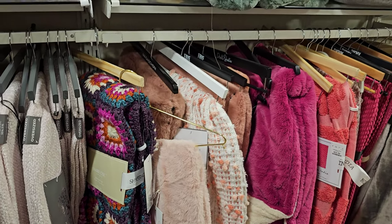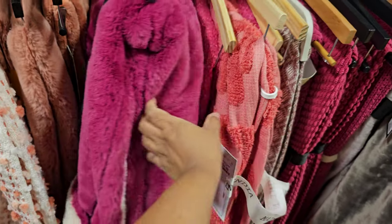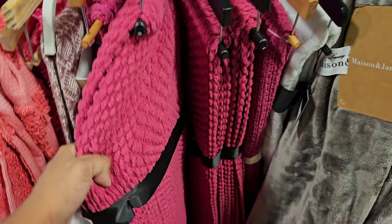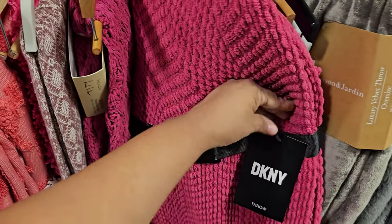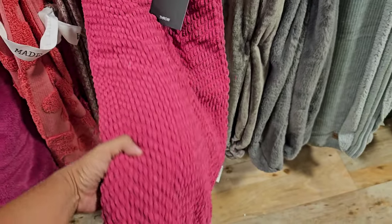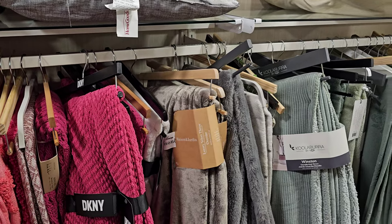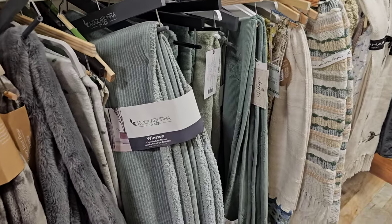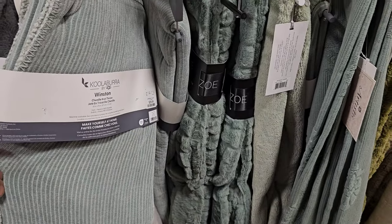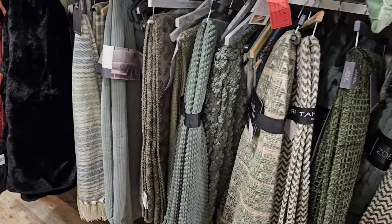They charge a lot. Well, you know, it's very time consuming. I totally get it. And 30 for this pink one. Pink DKNY with the tassels at the bottom. This one's 20. Normally around the holiday season, they have a really nice white one and red one that's so soft. And this is by UGG. This is a soft one too for $29.99.